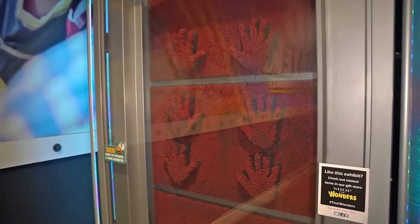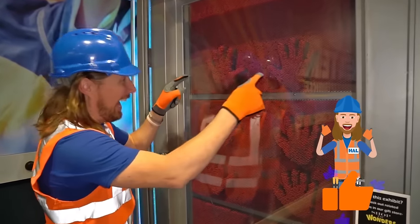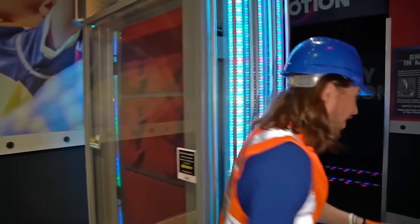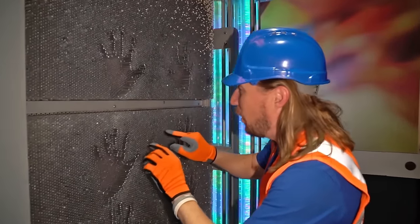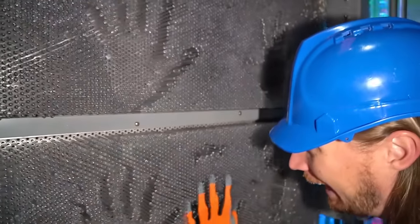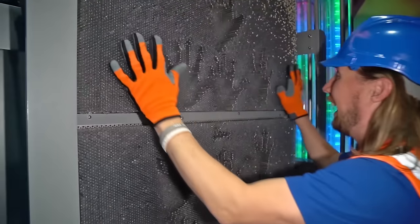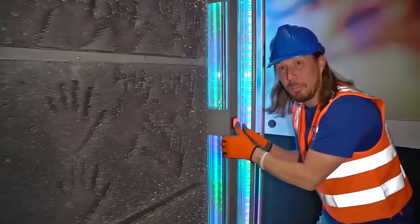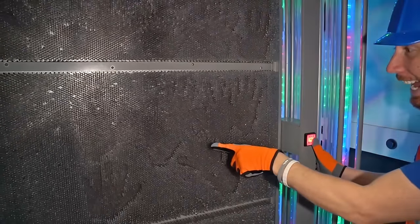Oh, did you see that? It actually makes impressions of things, like my hands. Come here, let me show you how this works. Check it out. We've got all these individual little pins that we can push in, and it makes an impression of all kinds of different things. But then we can press this button and it resets it.